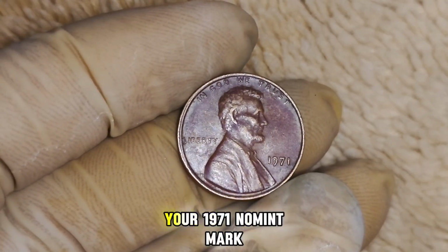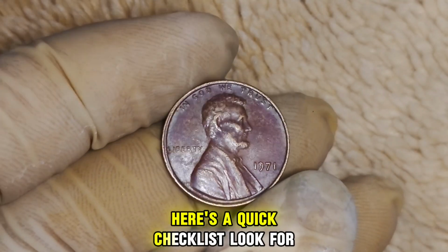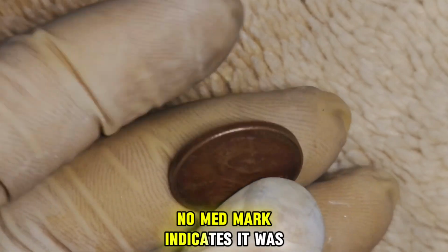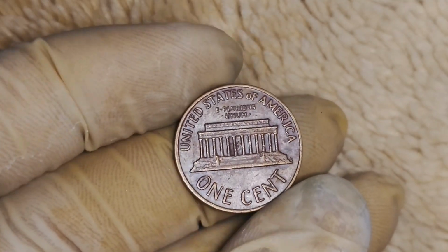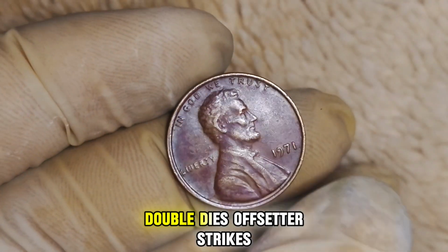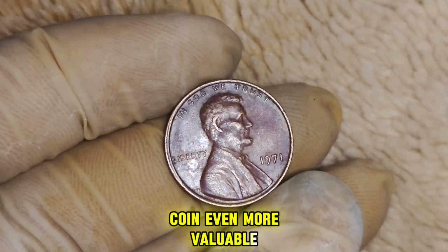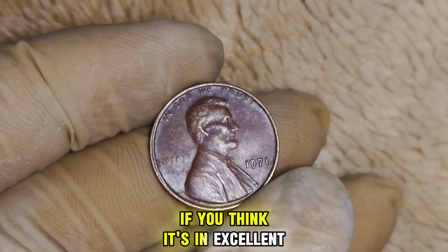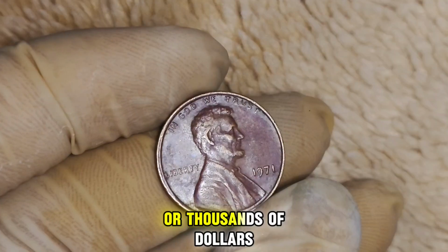So how can you tell if your 1971 no-mint mark Lincoln penny is worth millions? Here's a quick checklist. Look for the year 1971 on the coin. No mint mark indicates it was made in Philadelphia. The less wear and tear, the higher the value. A shiny, uncirculated penny could be worth a fortune. Double dies, off-center strikes, or other abnormalities can make your coin even more valuable. Make sure to get your penny graded by a professional coin grading service if you think it's in excellent condition. Even if it's not perfect, it could still be worth hundreds or thousands of dollars.